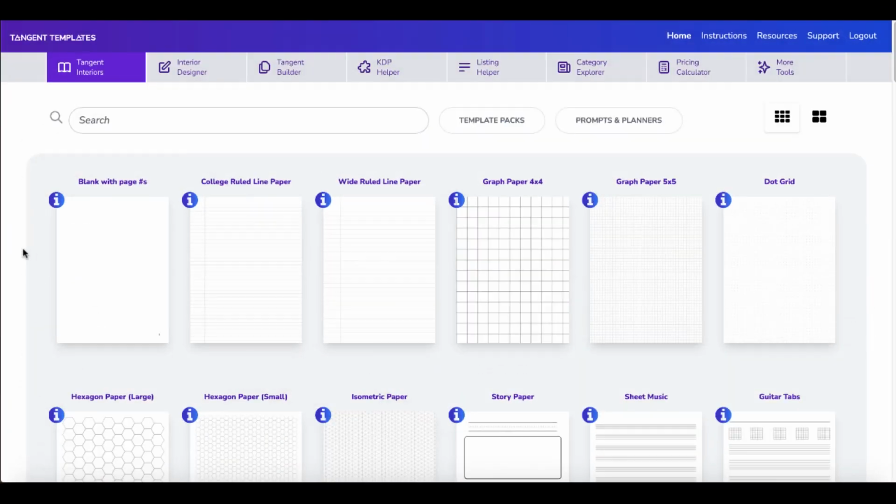Now let's change gears a little bit and take a look at one of the tools that I talk about here on the channel, Tangent Templates. Now, the idea here is to come here and to get an idea of what type of book it is.